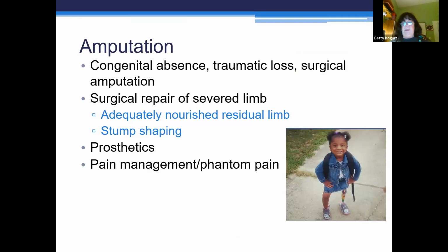Now, kids can be born without limbs. I knew a little girl born without her fibula. And because there was nothing they could do, she couldn't walk on it, there was no support. What they did is they did a below-the-knee amputation on her, and she had a prosthesis. And they did this when she was real little, so she never knew that she was different because all she knew was her prosthesis.